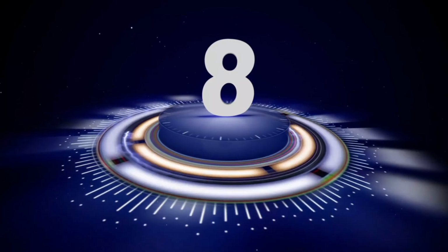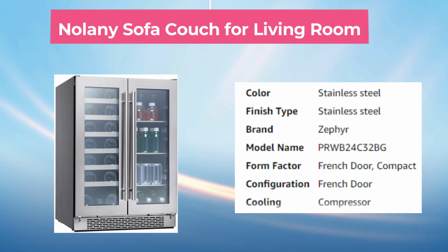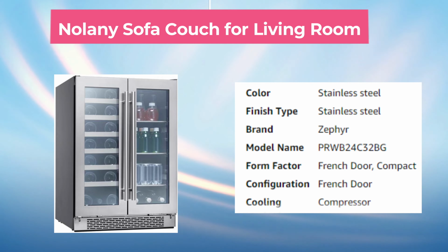Number 8. Zephyr Presrv Dual Zone Wine and Beverage Cooler PRWB24C32BG.